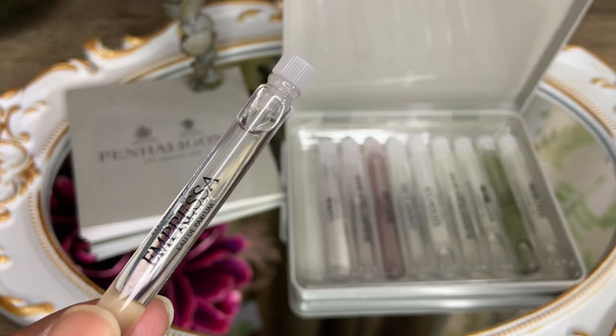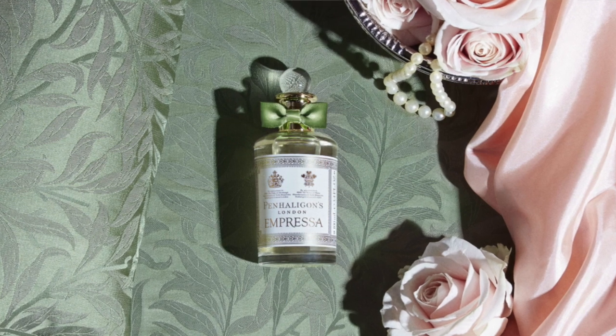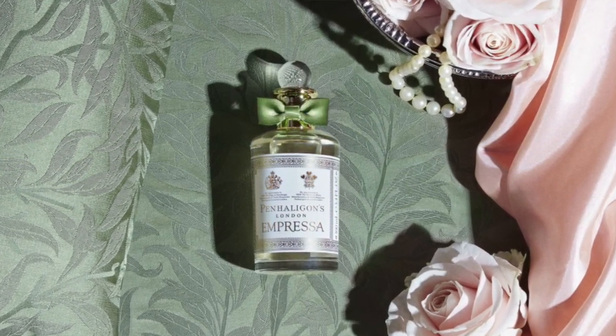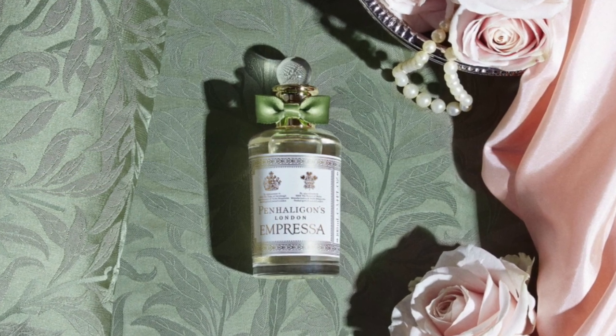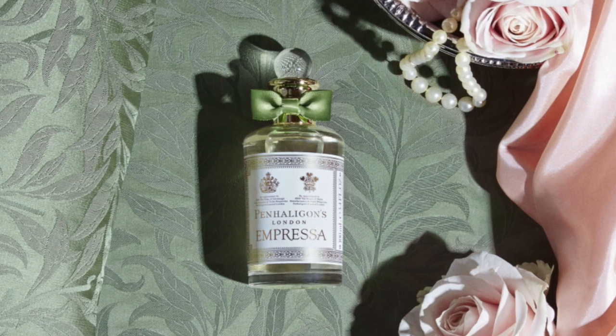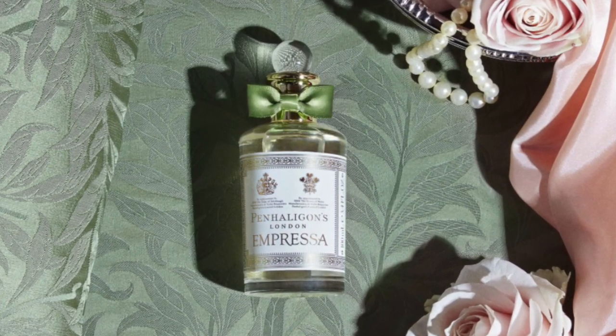So if you find Coco Mademoiselle a little too thick, a little too heavy, or headache inducing, try this one out. This has a smoother orange blossom opening, lighter on the patchouli as well. You can overspray this in the daytime. This would be great for everyday office environment. Despite being an eau de parfum, this doesn't last as long as Mademoiselle. I recommend that you bring a little mini to respray during the day. So that's Empressa from Penhaligons.